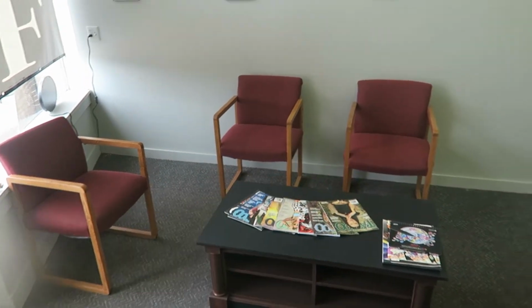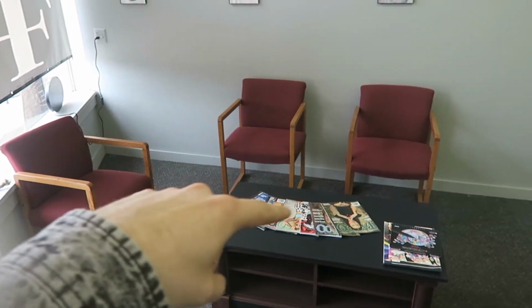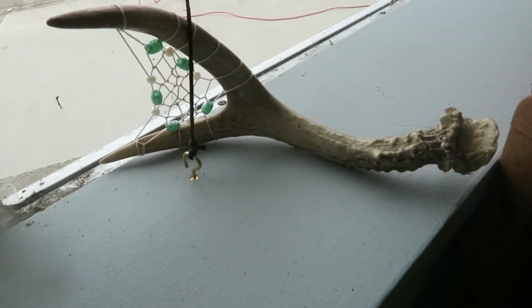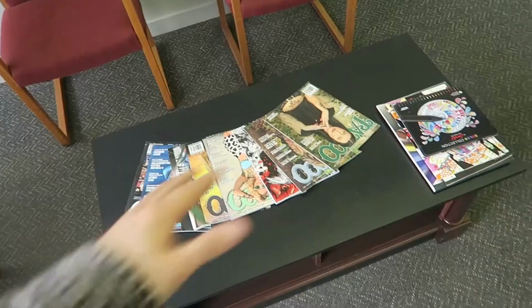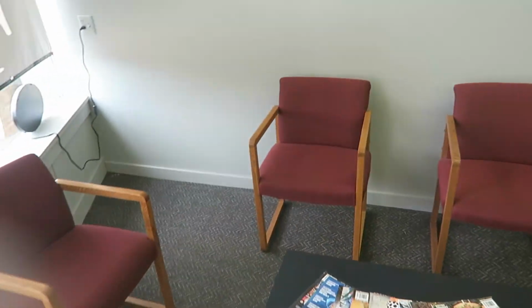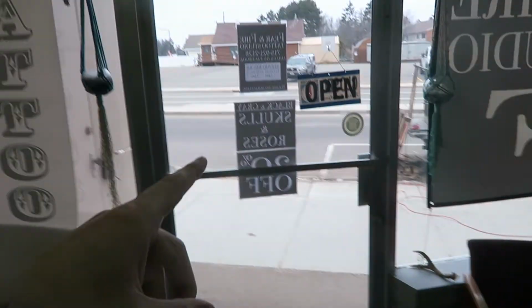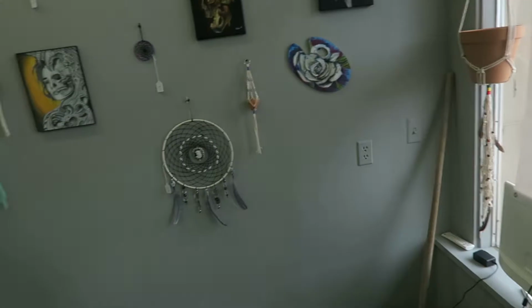I got all this furniture on the Facebook Marketplace for very, very cheap. All this furniture right here actually cost me $25. My girlfriend makes dream catchers also, and she made one out of that antler right there. Here's some magazines, so when customers come in, they can read some magazines and stuff. Shovel, because this is Wisconsin. We do get snow. It's actually winter right now, but the snow is melting now, so that's good.